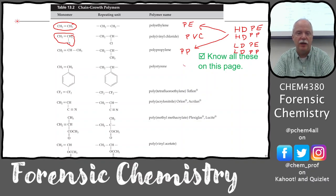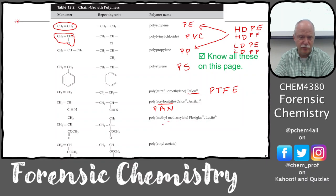Just some facts. Polystyrene is PS. And then polytetrafluoroethylene, PTFE. So that's the same as Teflon. Teflon's the brand name. PTFE is the generic name. Okay. Orlon or Acrilan, I never can remember those, so I would be focusing on this. Polyacrylonitrile, PAN. And then again, Plexiglas, Lucite, I don't really remember those brand names, but I would know PMMA.